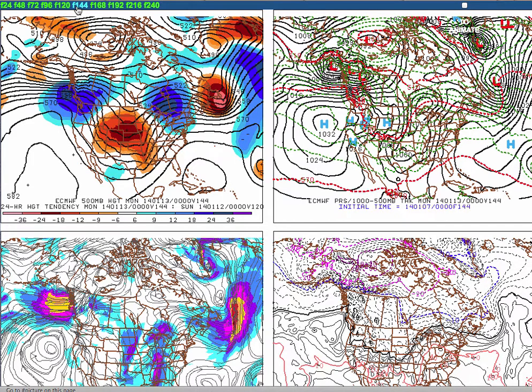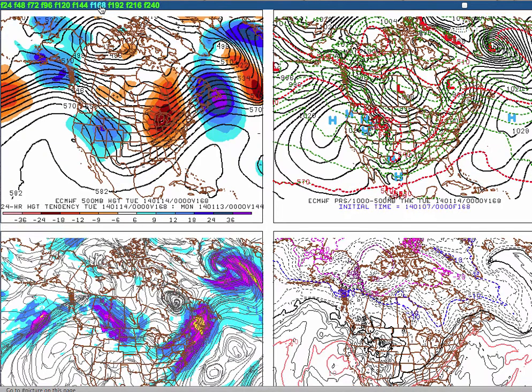We have an area of low pressure that's going to lift up towards the Great Lakes. That's going to allow us to warm up very nicely. And then on Monday, we could be dealing with a few periods of rain. Nothing significant in nature, but it's definitely going to be far different than what we're dealing with right now, with temperatures in the mid to upper 40s and periods of rain on Monday.